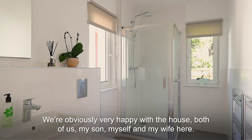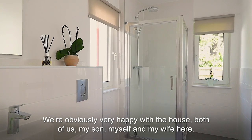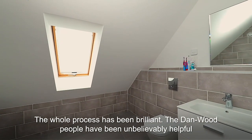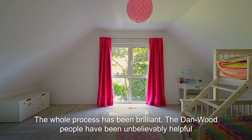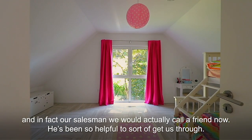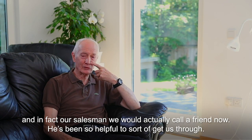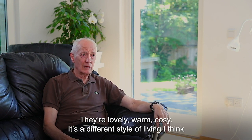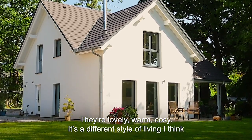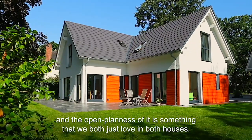We're obviously very happy with the house, both of us, and my son and myself and my wife here. The whole process has been brilliant. The Danwood people have been unbelievably helpful, and in fact, our salesman, we would actually call a friend now. He's been so helpful to get us through. They're lovely, warm, cosy. It's a different style of living, I think. And the open planness of it is something that we both just love in both houses.